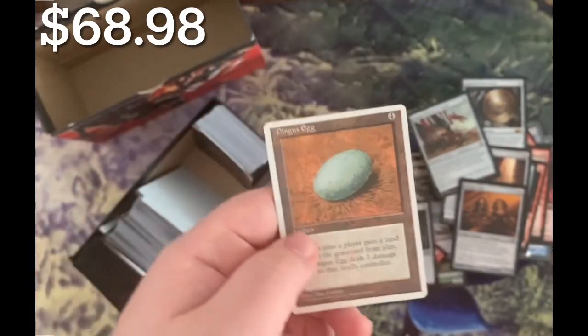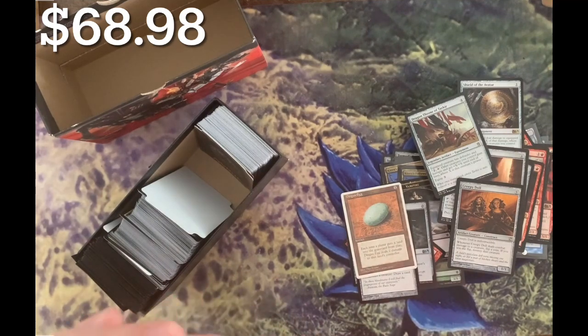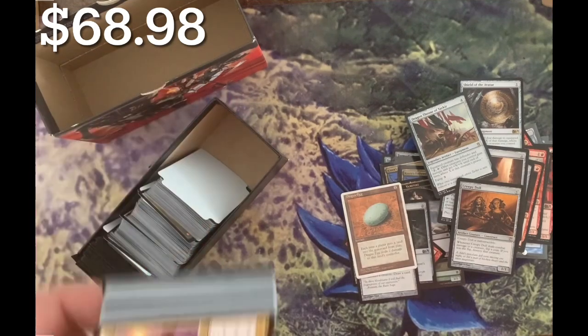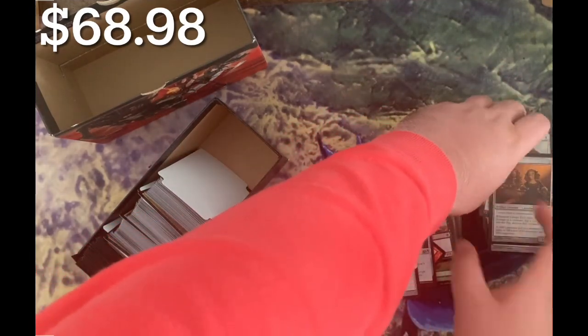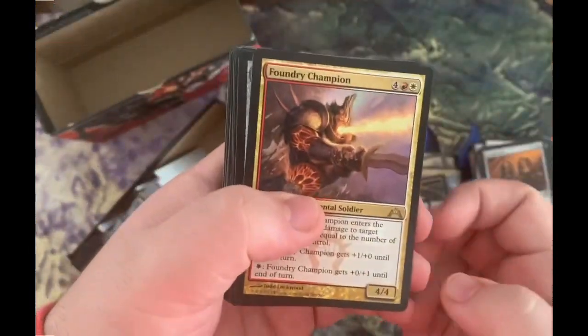Whoa, a white border rare. It's not a Mana Vault. Alright. Love it. The dingus. Yeah, dingus. I need to sort this out. Getting some rares through the bulk, pretty happy with that, but I don't think there's anything insane.